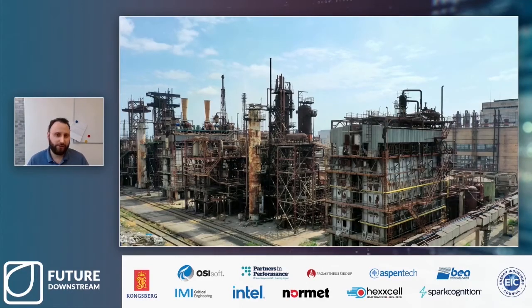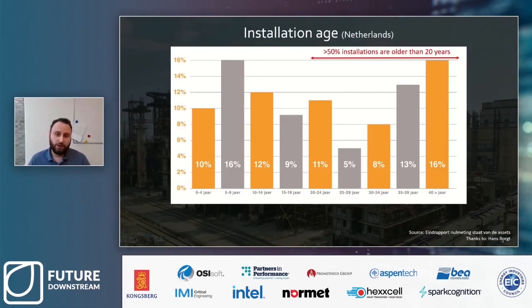However, we need to go back to reality, and the reality of things is that our assets are old. Maybe not this old, but they're old. If you look at data for the Netherlands, for example, over 50% of installations are older than 20 years, and over 30% are older than 30 years. So what does that mean? Well, that means two things.